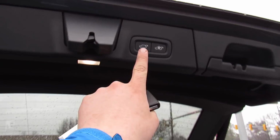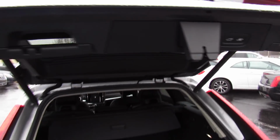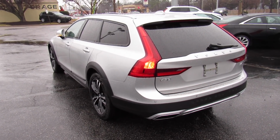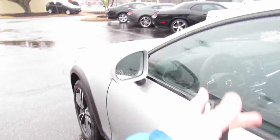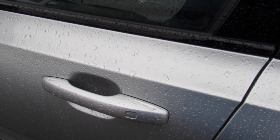And you can bring this back down. You have two buttons. This one will bring it back down, and this one will bring it back down and actually lock the vehicle. Hear the confirmation chime. Coming up to the door, intelligent entry is standard. Just come up, grab the door handle to unlock. The mirrors will power fold out and touch right here to lock.